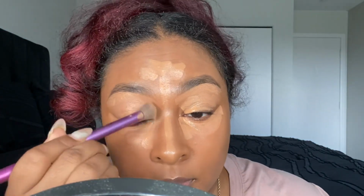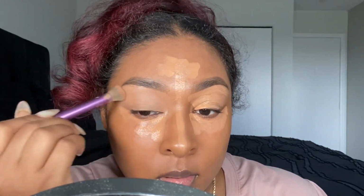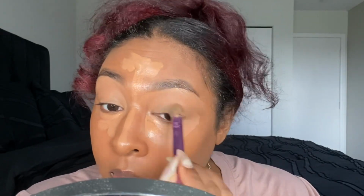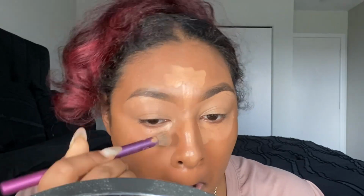Now I'm going to go in with my Real Techniques brush, and I'm just going to blend this out. And this is kind of going to help keep those harsh edges away, because that's the goal: to have a flawless face with no harsh edges. So I'm just going to blend this out, and then I am going to go back over everything with my damp beauty sponge just to make sure everything is patted in and even.